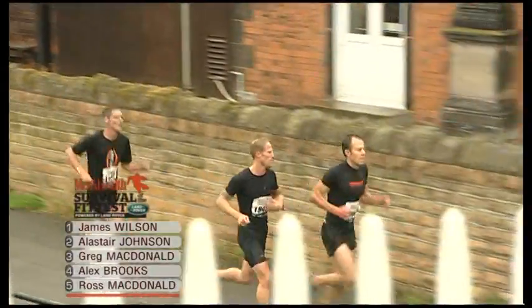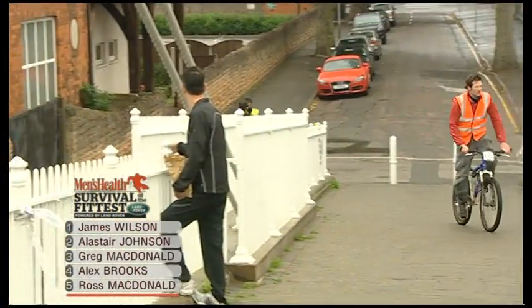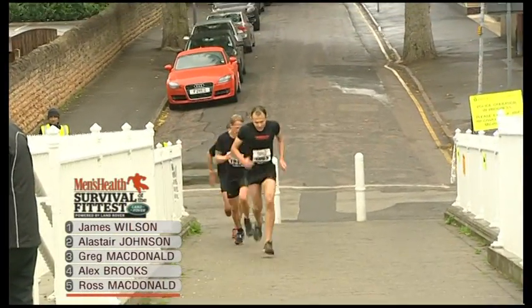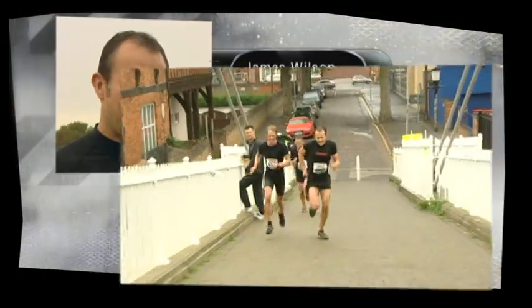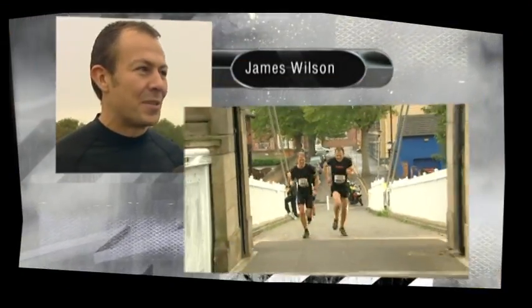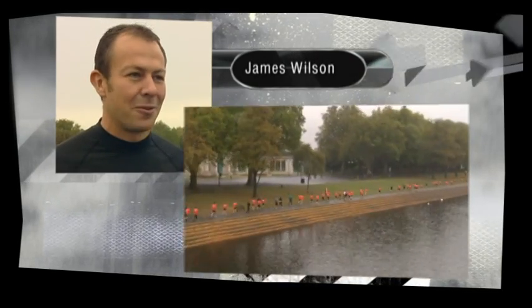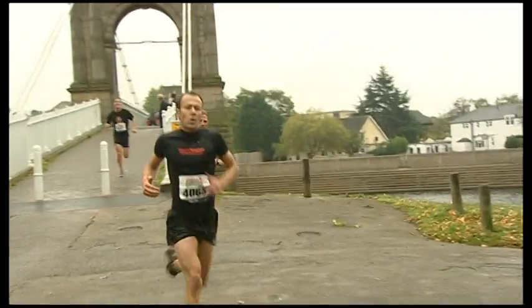Well, interesting to see Greg Macdonald now in third place, just with a metre or 2 between him and Alistair Johnson, who's done well to get back into second. But Wilson's gritting his teeth and maybe thinking about that final challenge to come. I struggle on the Wall of Fame. There's a technique and I haven't mastered it yet. You see some lads fly over. I know the first 3 last year, there was no bother, but I do struggle just for the technique on that one.